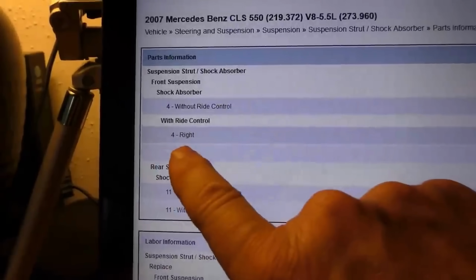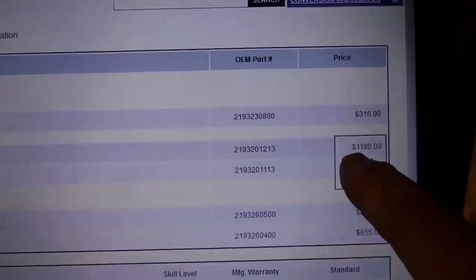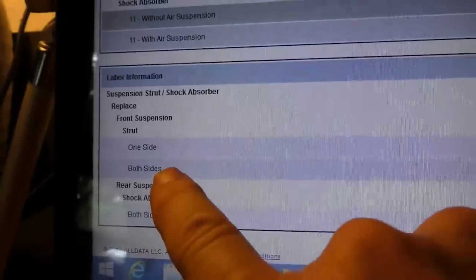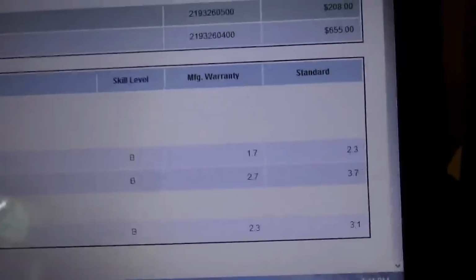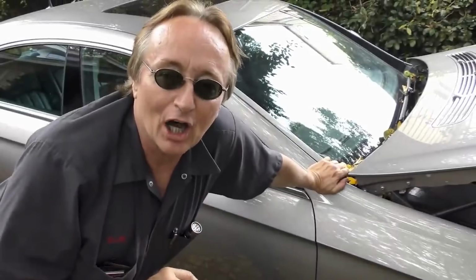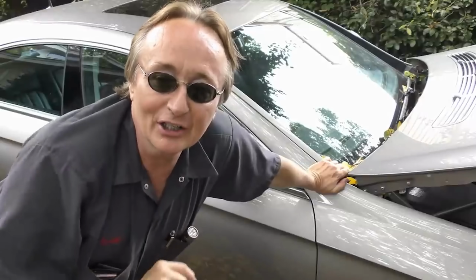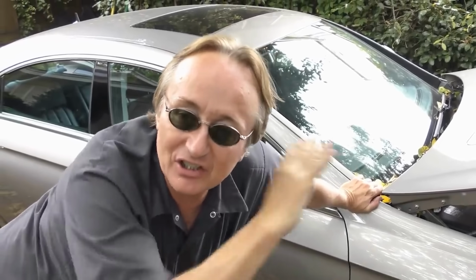And take a look at the one shock absorber for the front right. If you go over here, it costs $1,190. That's the price of one shock absorber. And if you look at the labor for putting that shock absorber in, one side runs 2.3 hours labor. And when I called a local Mercedes dealer here in Houston, they charge $160 an hour labor. So there's a lot of money changing these parts out.